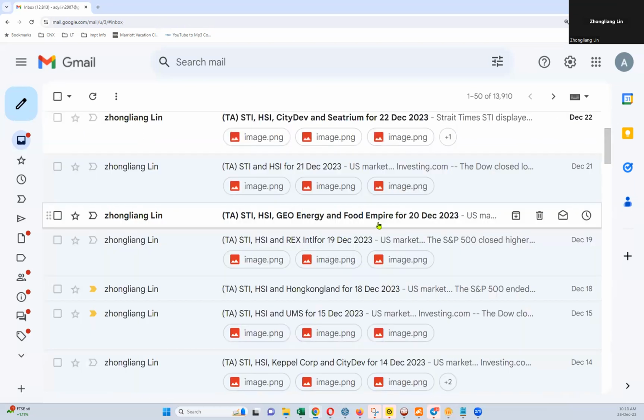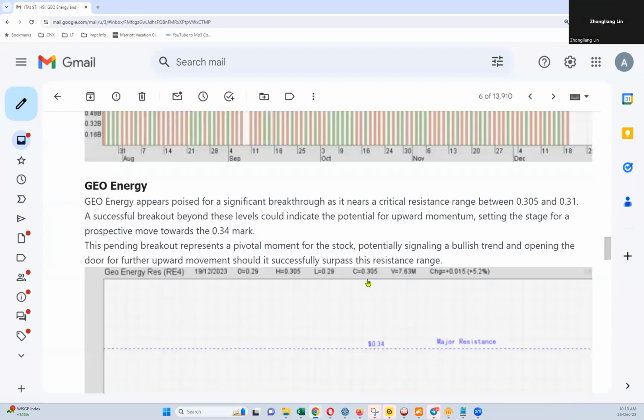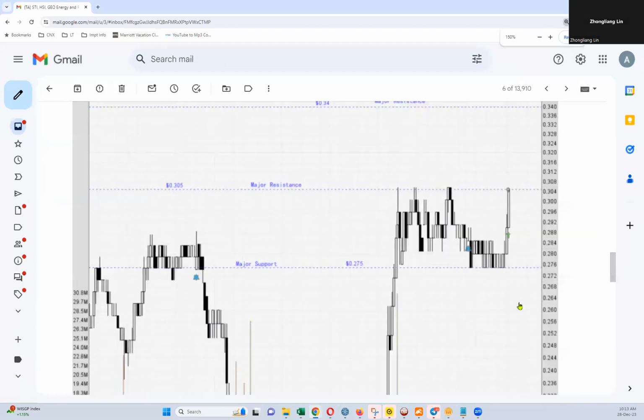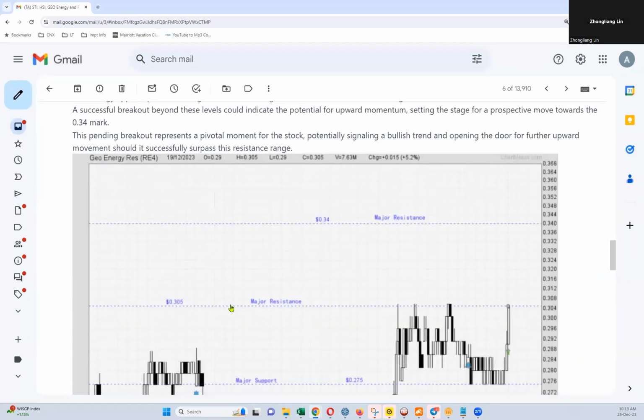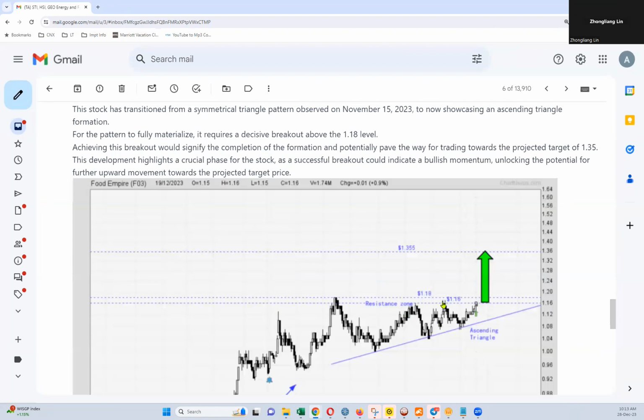And then Jo Energy and Food Empire. Jo Energy was an update, I believe. I expected it to break the 305 resistance, and the next major resistance is 34. Then followed by Food Empire. Whether it can break out from this ascending triangle remains to be seen. So 1.18 will be the resistance to break.